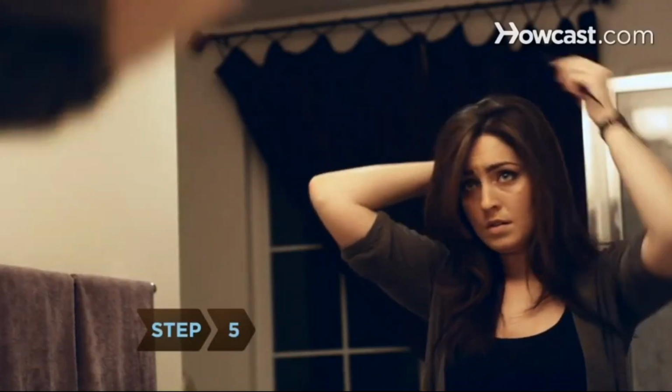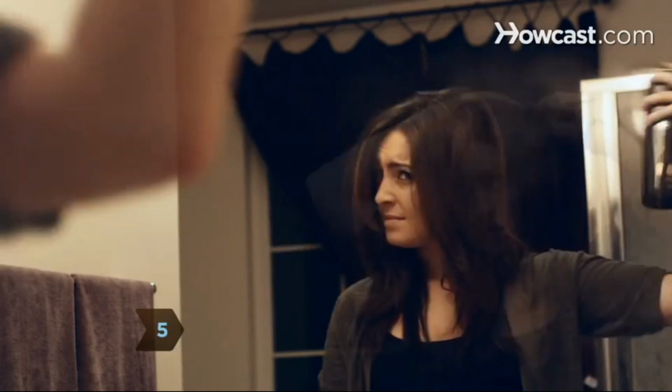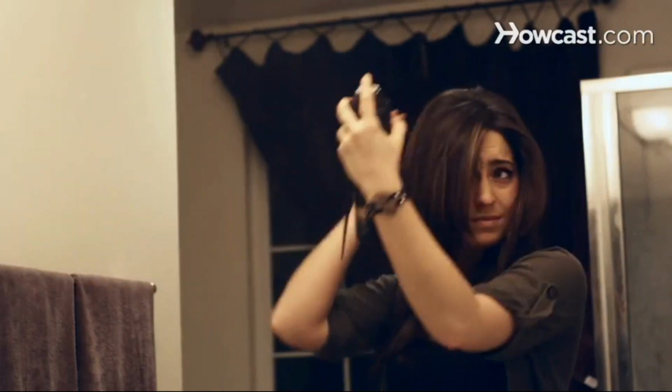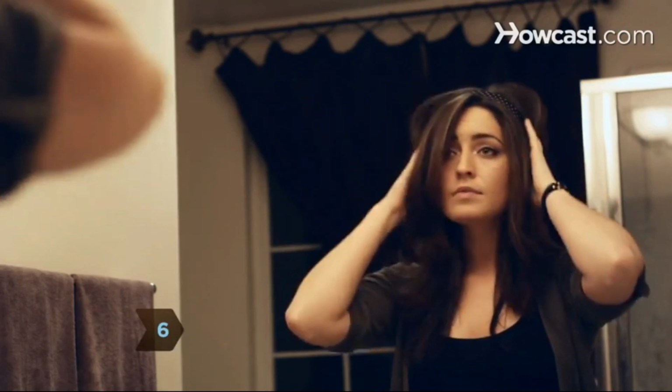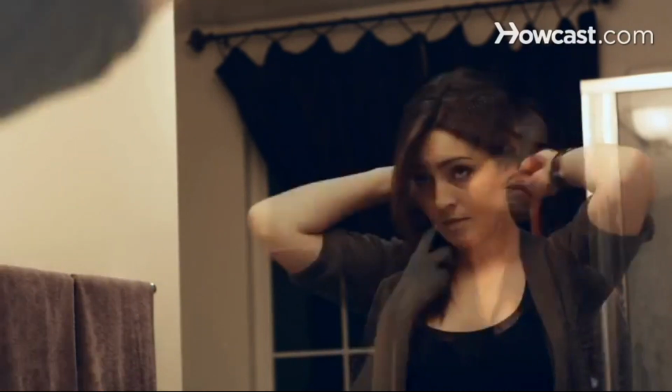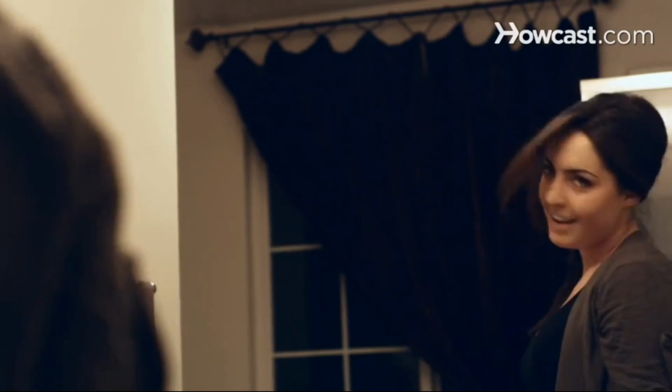Step 5. Smooth the teased sections with the brush and set with a generous amount of hairspray. Step 6. Play with different styles. Curl the ends and wear a headband for a 60s retro look, or pull it back into a more modern and glamorous low ponytail with a coated elastic band.